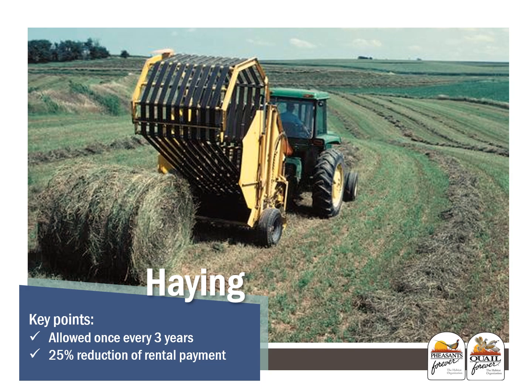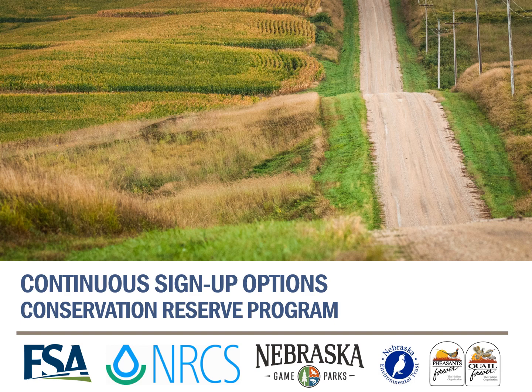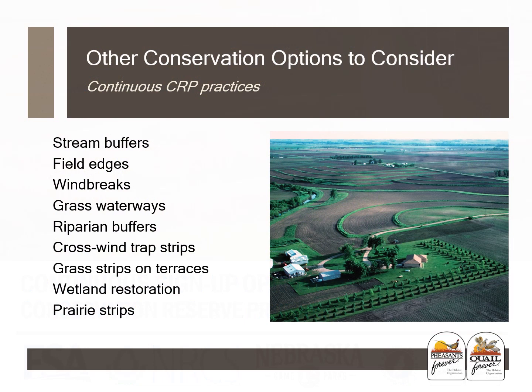Besides the general CRP signup that's taking place now, there are also options to enroll your land into continuous CRP, and these next few slides will be going over some examples of how that can be done. With the general CRP signup, in a lot of cases, you're looking to enroll whole fields into the CRP program. Now with continuous CRP, most of these options, you're looking at smaller practices, more specific practices to certain parts of the field.